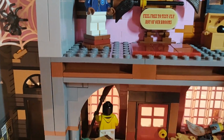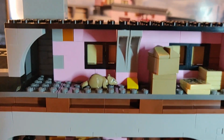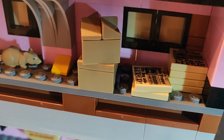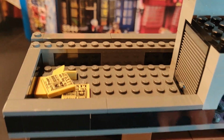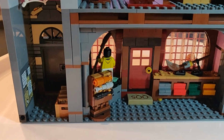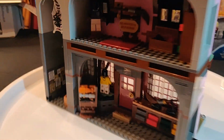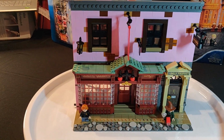This little part here in the floor, there's openings here, so I could imagine you could stick something in there. And then we've got a little rat with his cheese up here in a little attic section, and then more of the boy who lived, little newspapers. So again, another chimney, more papers, flyers. They're all over this set. And so that is your tour of the second building set.